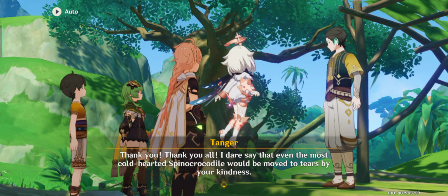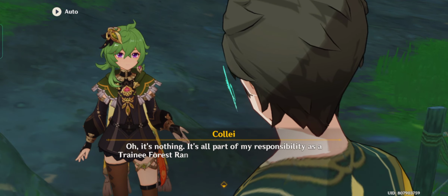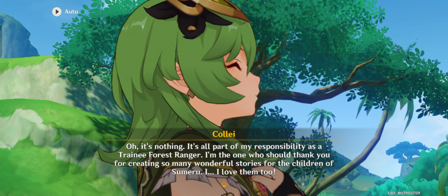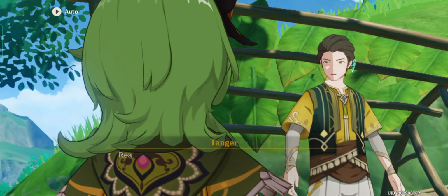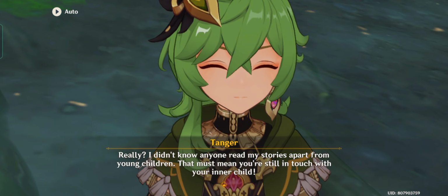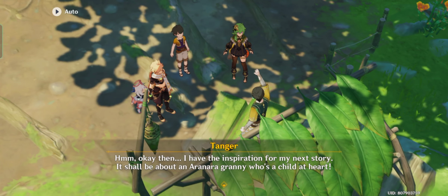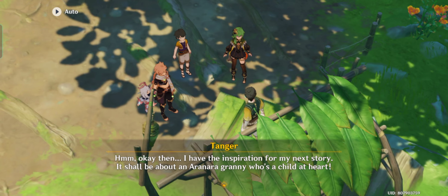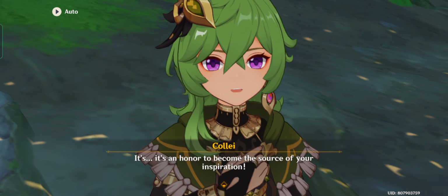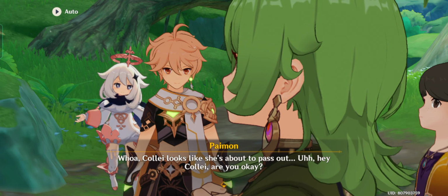I dare say that even the most cold-hearted Spino Crocodile would be moved to tears by your kindness. Oh, it's nothing. It's all part of my responsibility as a trainee forest ranger. I'm the one who should thank you for creating so many wonderful stories for the children of Sumeru. I love them too! Really? I didn't know anyone read my stories apart from young children. That must mean you're still in touch with your inner child. Okay, then. I have the inspiration for my next story. It shall be about an Aranara granny who's a child at heart. Huh? It's an honor to become the source of your inspiration. Whoa. Kale looks like she's about to pass out. Hey, Kale. Are you okay?